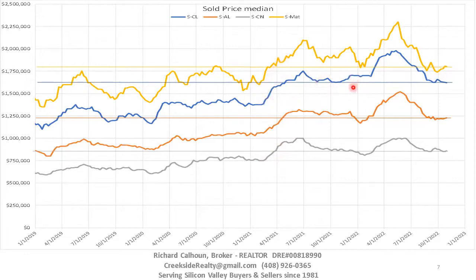For Santa Clara County, I'd probably come back and look at what the prices were in 2021, and you're basically a little bit below that. I would do the same for Alameda County. Contra Costa County is right at what they were in 2021.